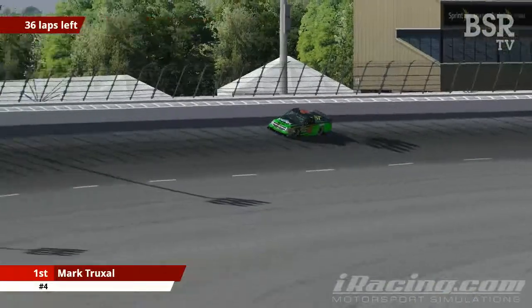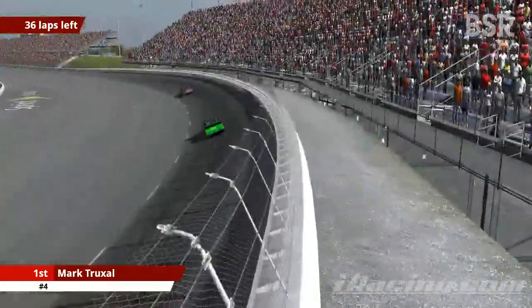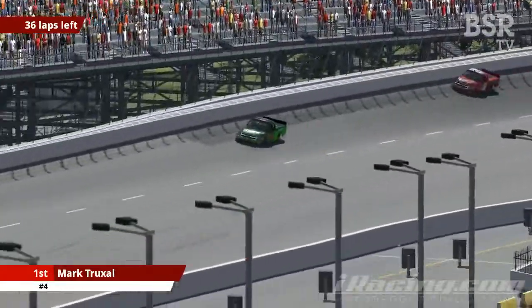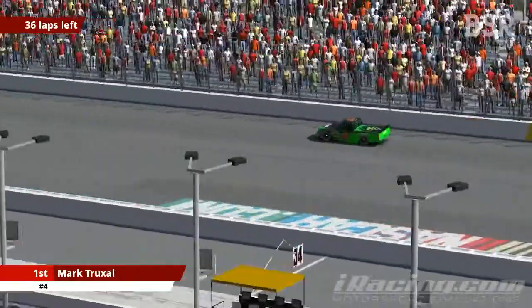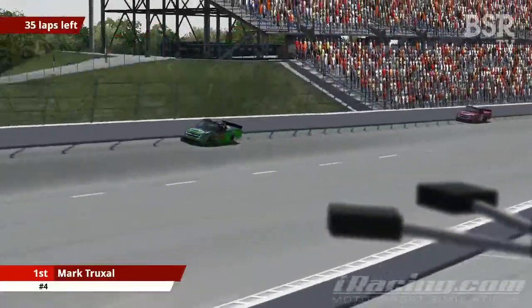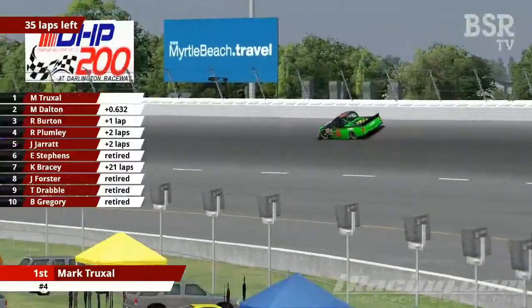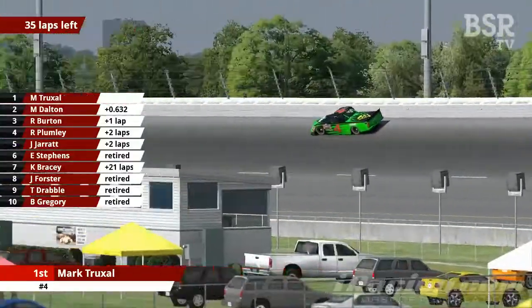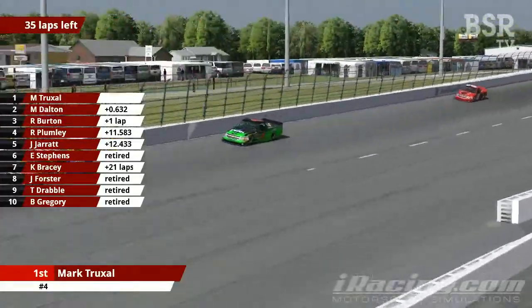Burton is about to go 3 laps down. So the only two. I believe he's got to go 2 laps down. I beg your pardon, 2 laps down. So the only 2 guys on the lead lap now are these 2 you see on your picture at the front of the field. Let's just get those positions up on your screen for the benefit of everybody at home. Yes, and Plumley is a further lap down, and Jarrett is a further lap down beyond that.